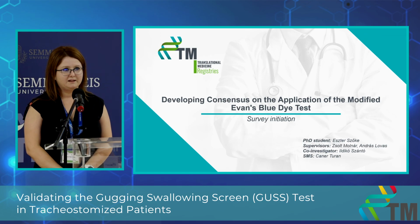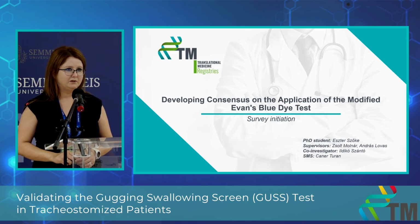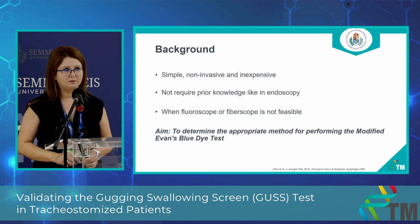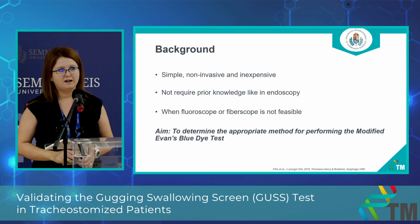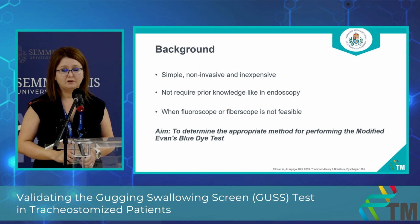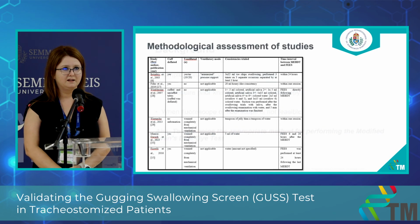My third project is developing consensus on the application of the modified Evans blue dye test. As we know, the blue dye test is a simple, non-invasive and inexpensive method. It does not require prior knowledge like an endoscopy, and when fluoroscopy or fiberoscopy is not feasible, we can use this. Our aim is to determine the appropriate method for performing the modified Evans blue dye test.